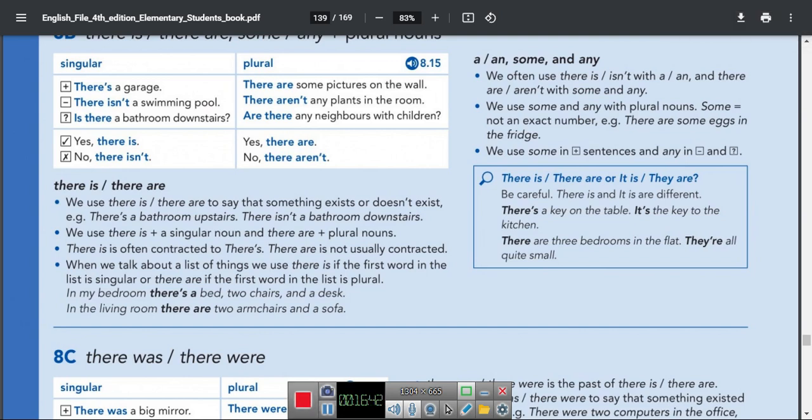There's a garage. There are some pictures on the wall. There isn't a swimming pool. There aren't any plants in the room. Is there a bathroom downstairs? Are there any neighbours with children? Yes, there is. Yes, there are. No, there isn't. No, there aren't.